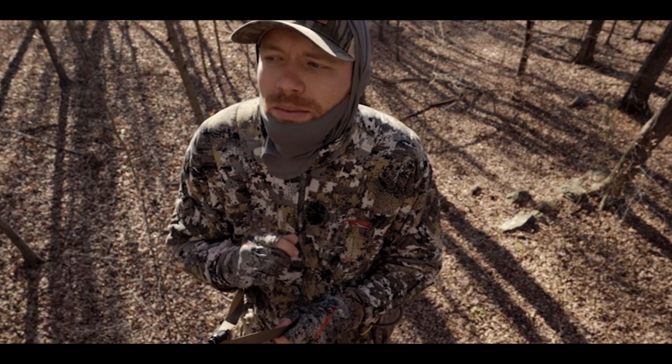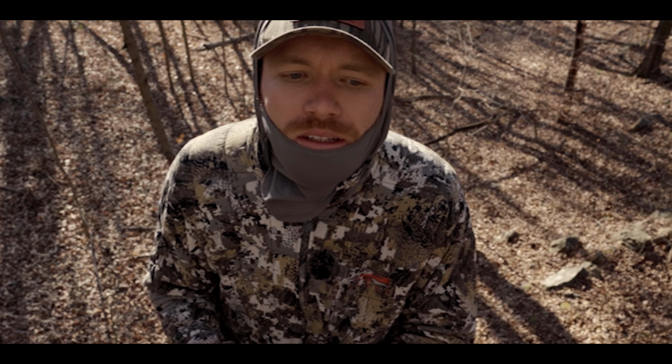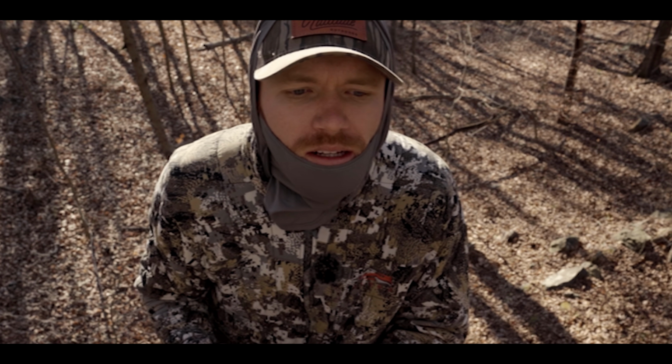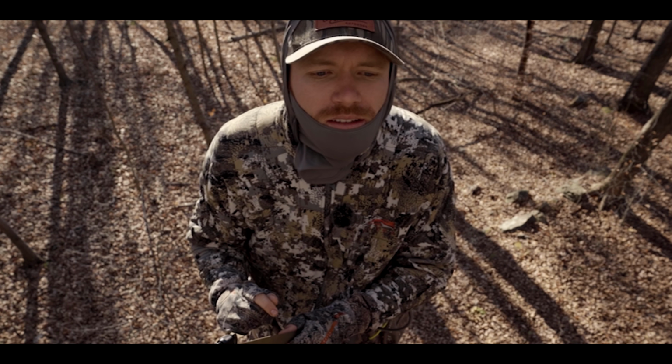Just get on the ground behind that log, and he might circle back. I don't think he's gonna come back through the bottom if he's already scent checked from up there, that spot. Shortly after, Kev got his opportunity.